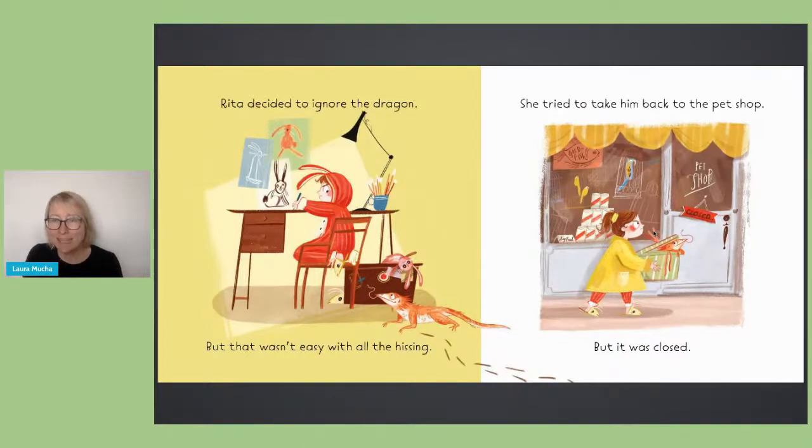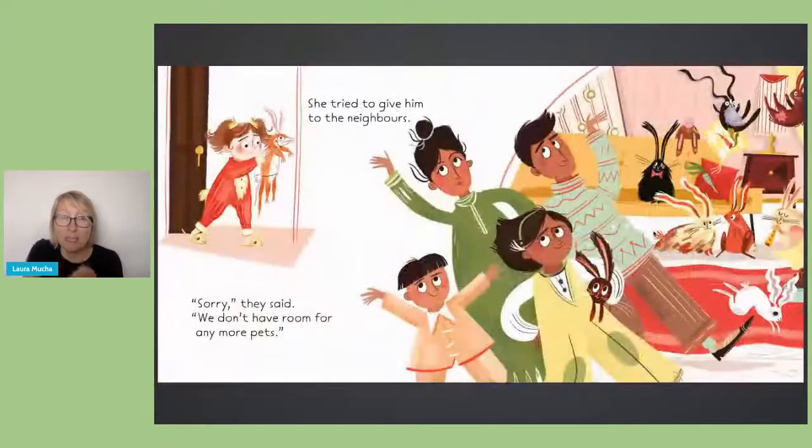She tried to take him back to the pet shop, but it was closed. Poor little Spike. She tried to give him to the neighbours. Sorry, they said, we don't have any room for any more pets. Spike doesn't look sad anymore. He's starting to look a bit grumpy now, isn't he?